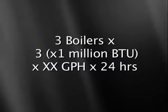We use a rough estimate of 100 GPH or 3.3 GPM per 1 million BTU, then multiply that by the total BTU of boiler capacity and the required run duration. For example, 3 million BTU boilers with a 24-hour run requirement would be 3 boilers times 3 times 1 million BTU times XX GPH times 24 hours.